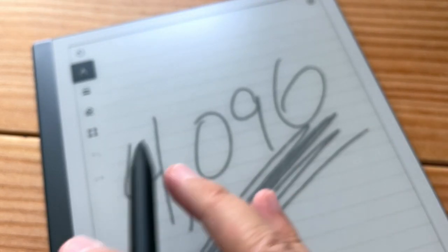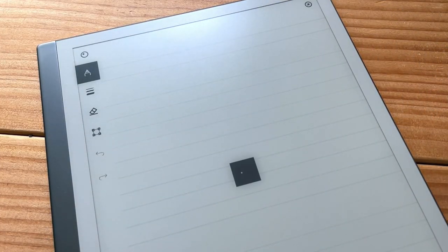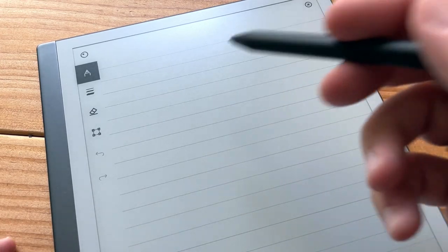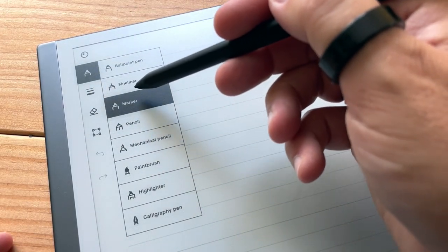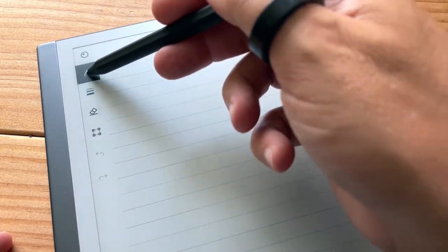And then as far as the paper feel, let me go to a new page and I'll be really quiet. So we're getting a little bit of ghosting right there. And the way you fix that is you just close that notebook. So right there, it quickly synchronized to the cloud. And then if I reopen the notebook, now the ghosting's gone. It's kind of weird. Sometimes when I use the marker and I use a really thick font, I'm more prone to getting ghosting, but it's rare.